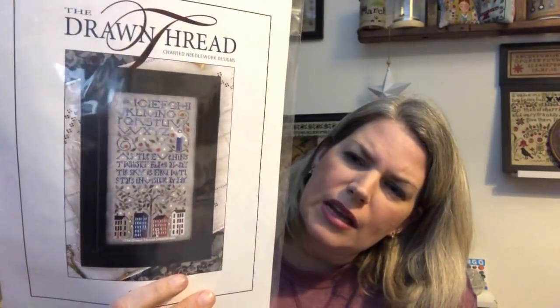And you get 2 versions in this chart. So here you can see at the top is an alphabet, and then there is a verse. The second version has another verse at the top. So it says, age is opportunity, no less than youth itself, though in another dress. Sorry, I'm trying to read it based on a chart and it's really quite hard.